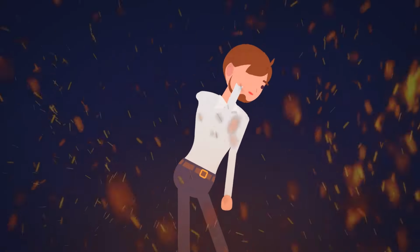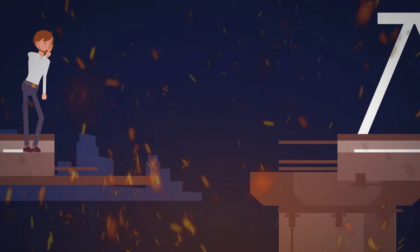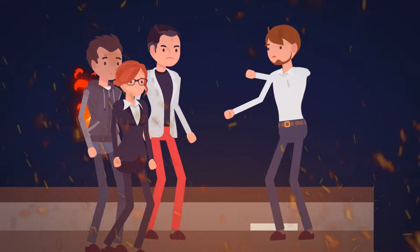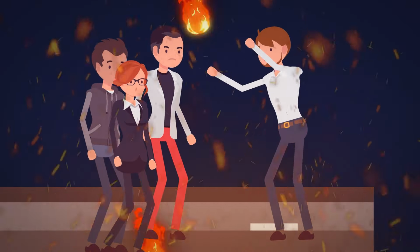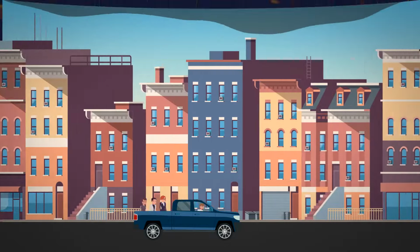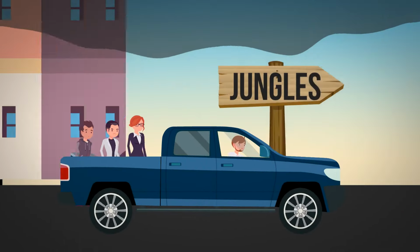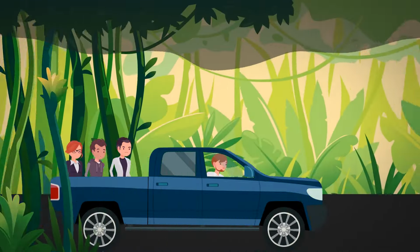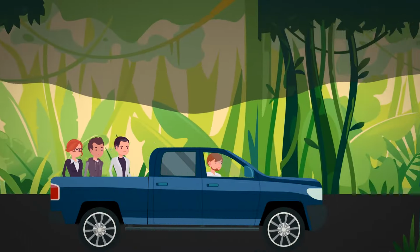You remember there's a way to the other side not many people know about, but you'll have to cross a raging river through the dense jungle. You calm what's left of the crowd, and everyone follows you to your secret getaway. You finally get out of the city limits and head into the jungle. With the sky already dark, the tall trees and thick leaves make it almost pitch black.